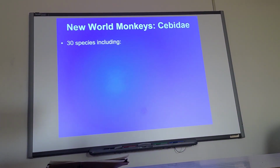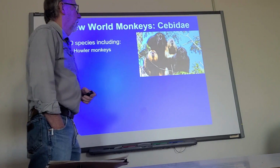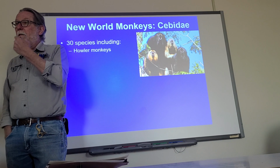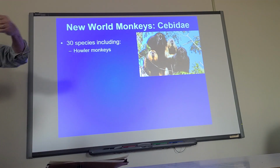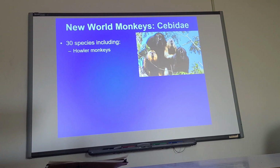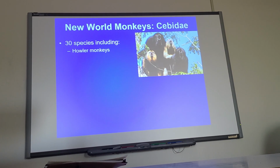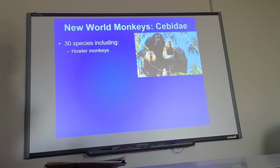Some of the bigger players here are the howler monkeys. They get their name from the noise they make. I had a video on here, but it doesn't ever seem to work. Sometime, if you want to see it, they basically sit around and do this. They kind of look like a rock band singing, but they do this howling noise. It's pretty cool. So howler monkeys are in this group, Cebidae.